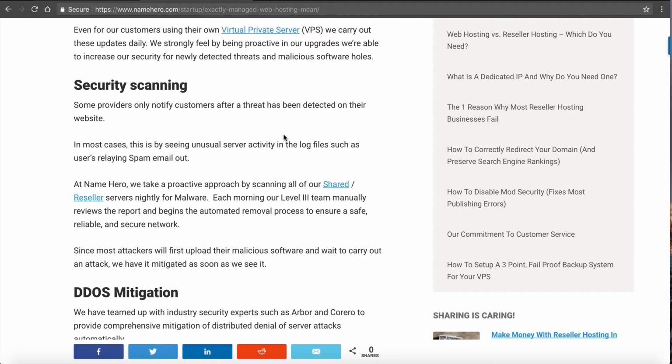As a customer, most of the time, our customers don't even know this is going on in the background. Sometimes if it's something severe, we'll reach out to the customer to say, hey, here's what's going on. But most of the time, we can just pick up that malicious software, wipe it out, and you're good and safe and ready to go. This happens every single day here at NameHero, our nightly malware scanning. It's a huge benefit to having your account with us because we take this proactive approach, so you don't find out you have a problem when you have a problem. We prevent the problem before it even gets started.